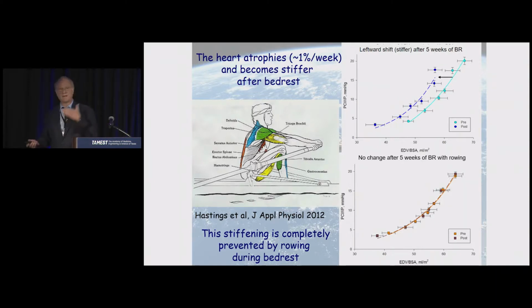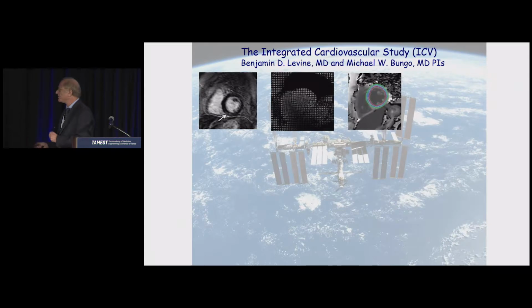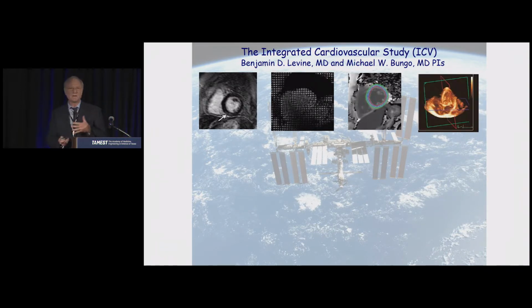So this is ground-based work, and it sets the stage for one of the largest studies done in the International Space Station era, which is called the Integrated Cardiovascular Study, or ICV. I partnered with Mike Bungo from UT Houston, and the key to this study was really bringing advanced imaging and human instrumentation to the space station world. These are 3 different kinds of MRIs, both structural and mechanical, and then looking at stiffness of the heart, which we did before and after flight. Now, of course, you can't put an MRI magnet on the space station yet, so ultrasound was our primary mode for studying astronauts in flight.